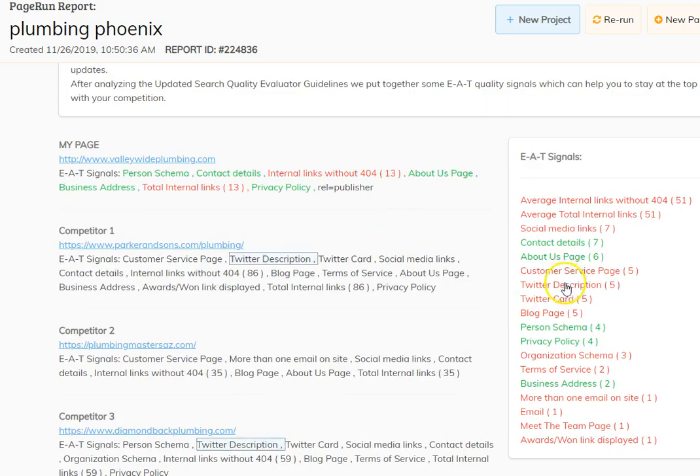But back to the EAT page, we can see that our site can improve when it comes to social media. They're lacking social media links, so that's one area we'd want to look at. Twitter description, Twitter card. These are little things, but again, they add credibility. A blog. If we're missing a blog, not only is that important for EAT, but it's important for getting extra content on our site, for ranking additional terms, for fleshing out certain topics, for answering questions, for getting rich snippets, for landing Google featured snippets in search. It's all very important for that.